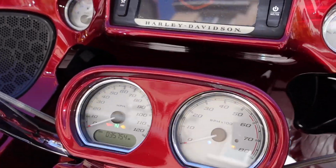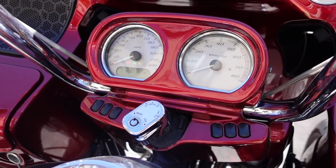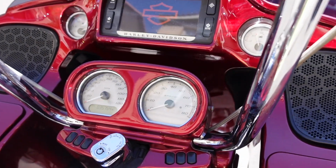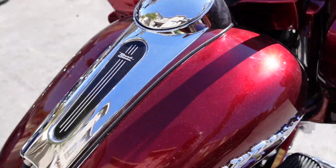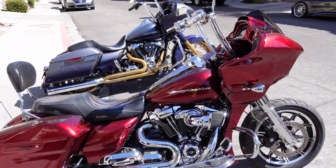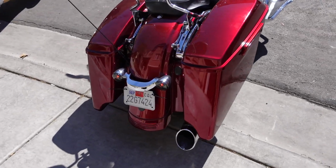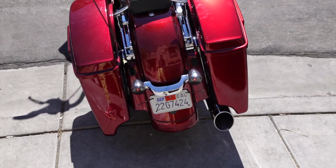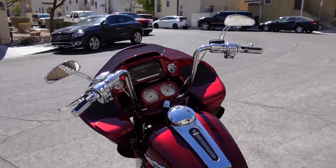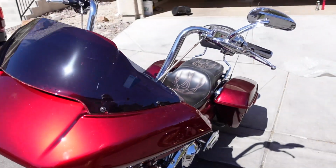Let's see if it'll fire up, man. It's been like forever and a day. Even take it around the block real quick, nothing too crazy, but it does look good, man.